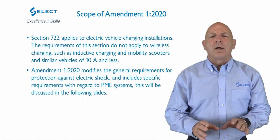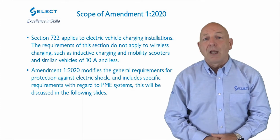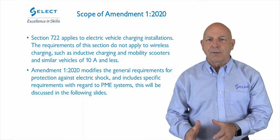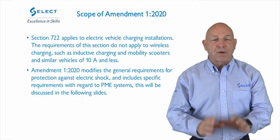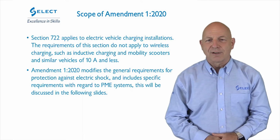This Amendment 1 modifies the general requirements for protection against electric shock and includes specific requirements with regards to PME systems. Regulation 722.411.4.1 now provides 5 possible options. This will be discussed in the following slides.